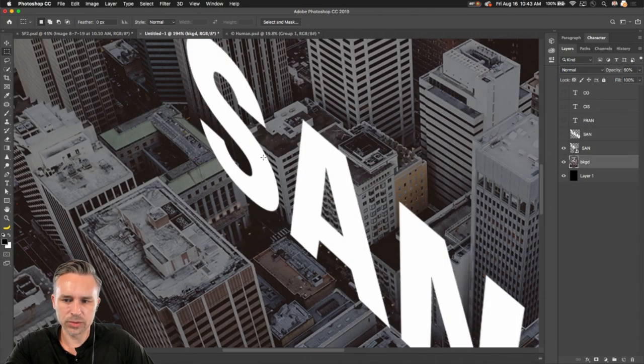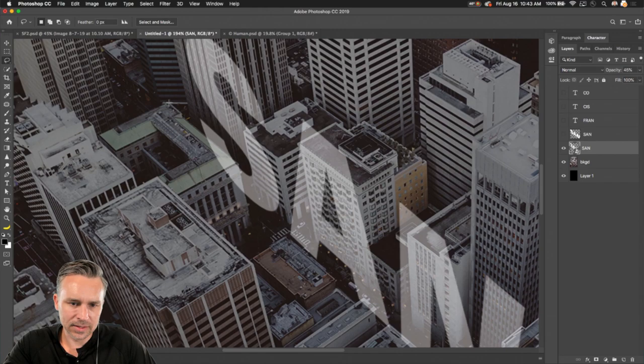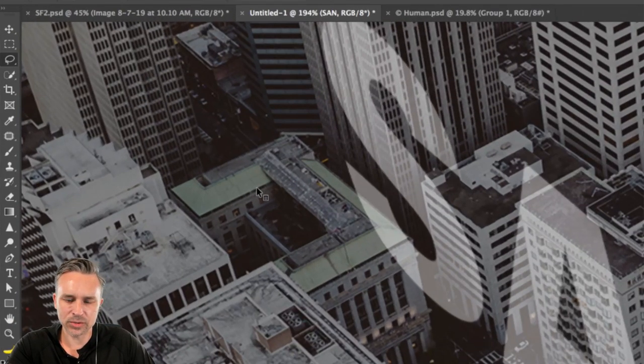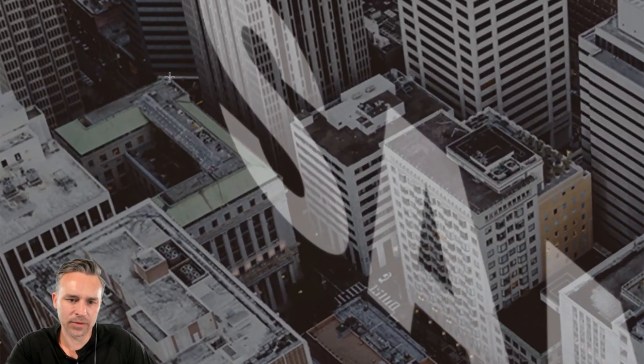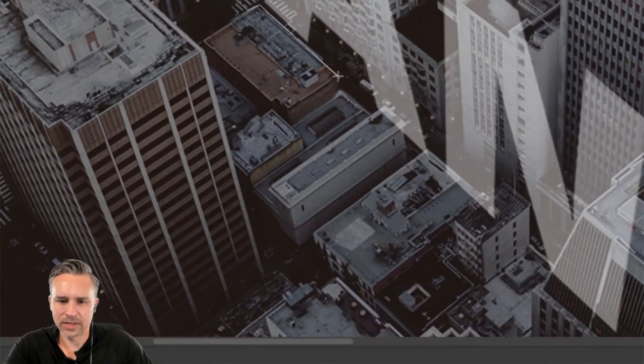Back to our version. Here we are. What do we do? Select. Take down the opacity. There's no secret here. Guess what I'm using? The lasso tool. How long has the lasso tool been in Photoshop? Since version what? 1.1? No, version 1. Not even. Right, coming down here, and start selecting.